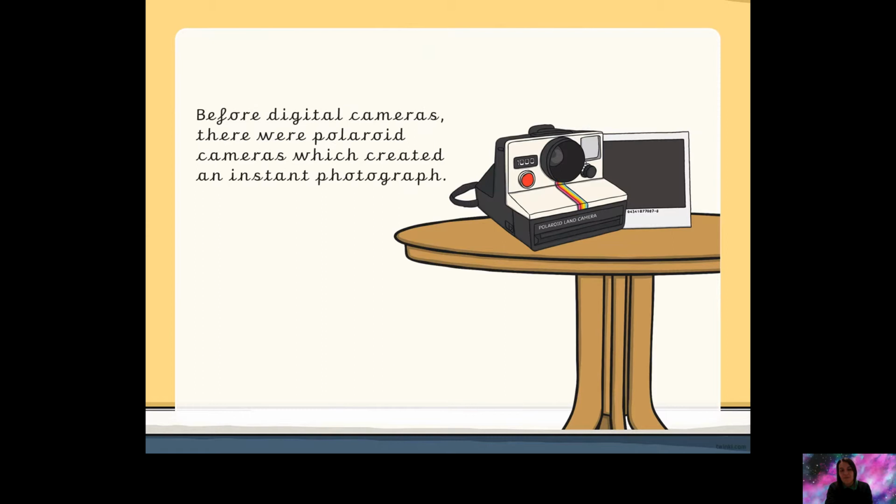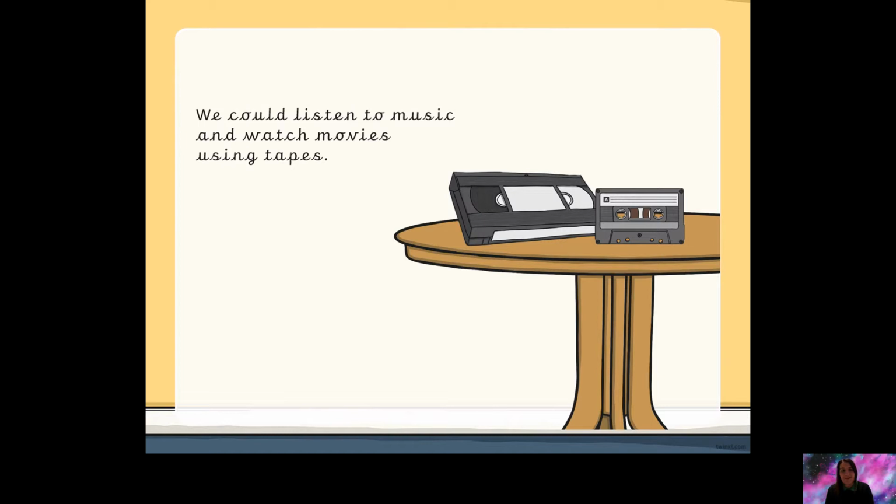And before we had cameras, there were Polaroid cameras, which created an instant photograph. So you would take a picture and the picture would come out instantly and it would look like this, like a Polaroid picture. In fact, now, not many people, which is a shame, have cameras. Lots of us use our mobile phones to take pictures. But in the past, there were cameras and you would take a picture and instantly you would have that photo in your hands.